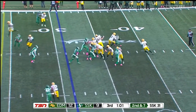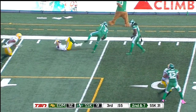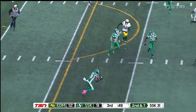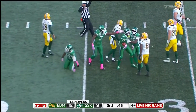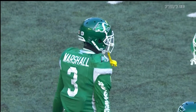2nd and 7. Pocket collapsing, Riley hit. Jump ball, and it's picked up by Nick Marshall. Took it away. And Marshall this time wins the battle against his old teammate, Duke Williams. He has 2 return touchdowns this year. He gets dragged down there by Bryant Mitchell, but that's the 2nd Saskatchewan interception of the day.